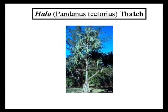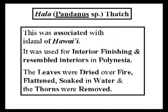Well, hala or Pandanus tectorius was sometimes used as a thatch. Now, hala leaves are very thick, they're very sturdy, and they're very water resistant. But their thickness and fleshiness could make them subject to bacterial or fungal decay. Now, this use of hala seemed to be more associated with the Big Island of Hawaii rather than some of the other islands.